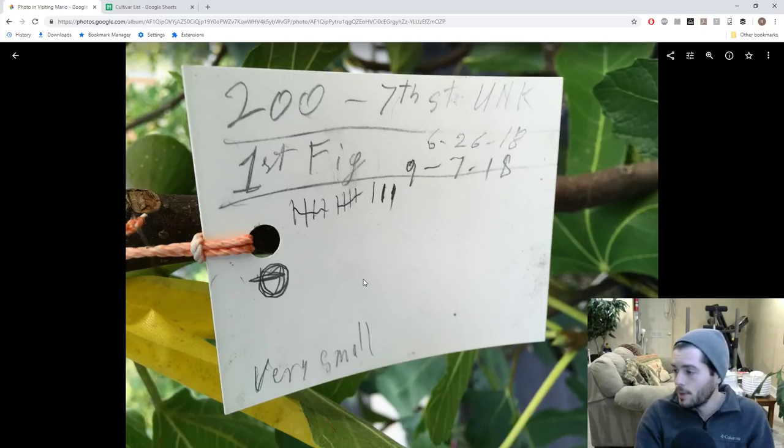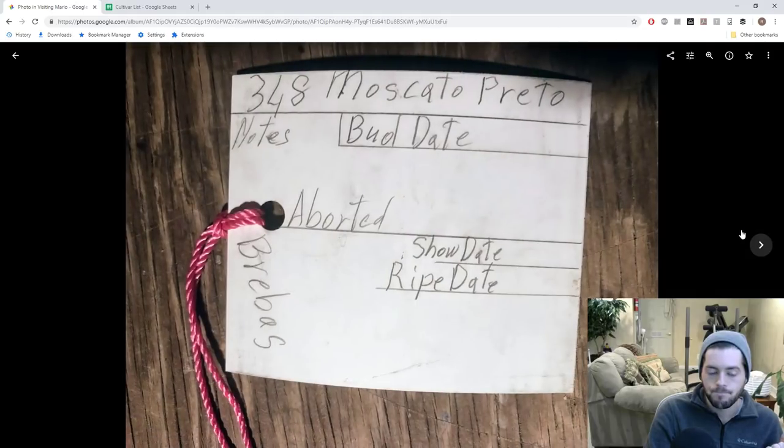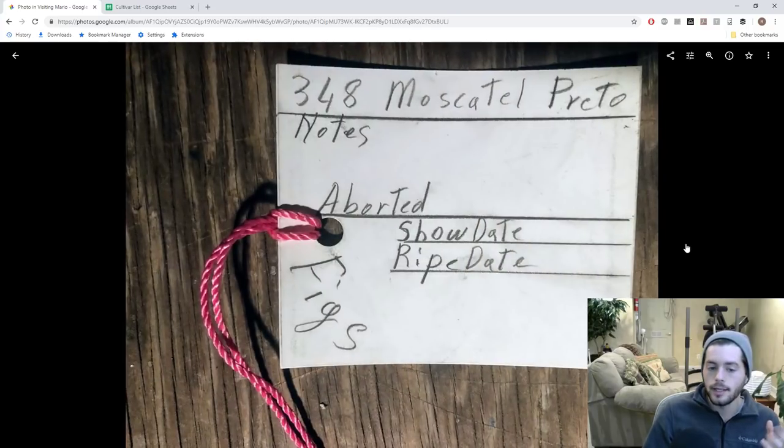And he just has that pencil on the cart with him at all times and records the data. So he'll have the variety name up here. This is the number that it is in his collection, number 200. This is the name, 7th Street Unknown. And then he records the first fig of the year as an example. And if I go to the next photo here, I think the other side of it is for Brabas, and the other side is for the main crop.